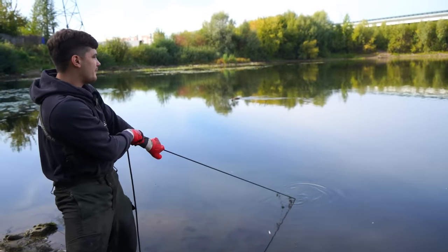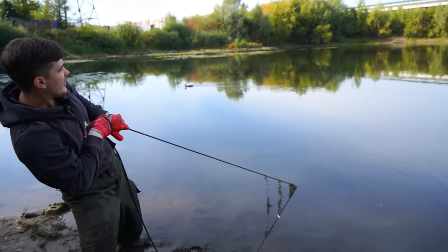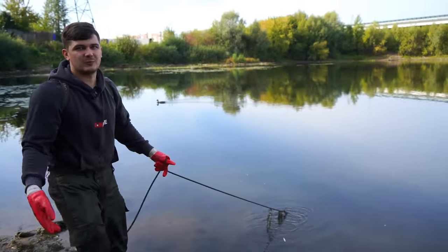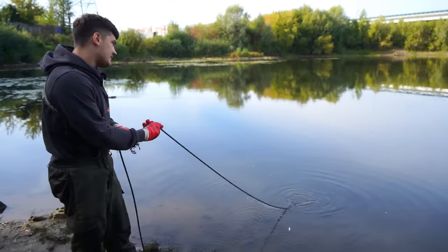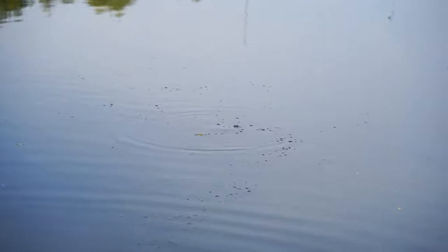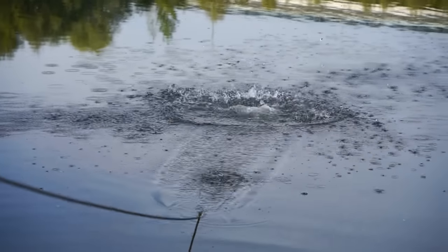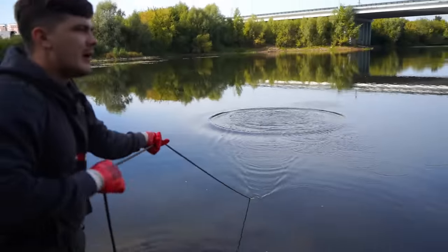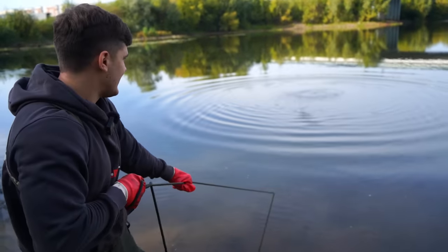So I have to keep going and I have to be very accurate, because we can lose it. But, yeah, we can see the bubbles. So, let's try one more time. Okay, magnet is empty. And now we got something, yes.